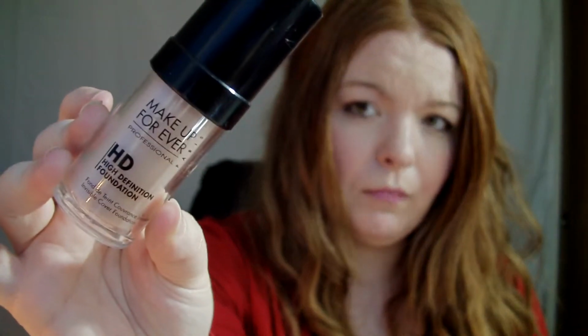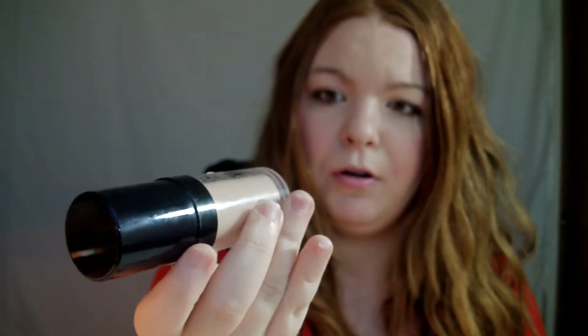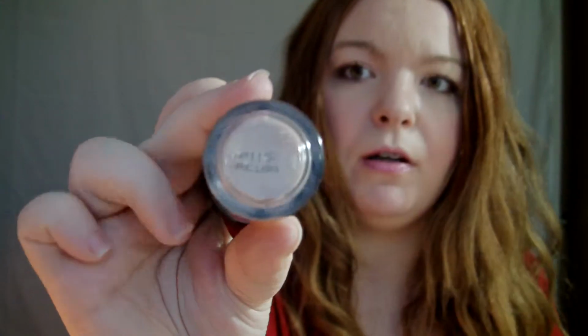I finished a foundation. It's the Makeup Forever HD foundation, and this is in number 115. You can tell. I would actually repurchase this if I was purchasing a high-end foundation. It has a pump, which I really like, and it actually matched me very well, so I would repurchase this if I was buying a high-end foundation. I really did enjoy that.